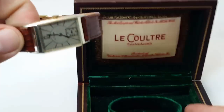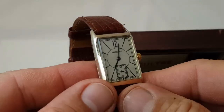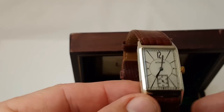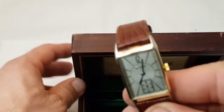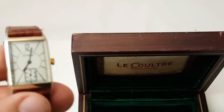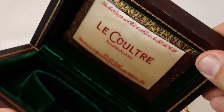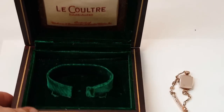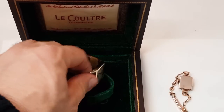And I got a LeCoultre men's vintage watch. This was the only men's watch I bought in the auction. Believe me, I did a lot of bidding. This one is a gold fill, but my plan is I could sell the watch in one hand, and boxes are worth good money, especially these vintage 1930s LeCoultre boxes. So I went ahead and I bought this one. I still don't know if I'm going to keep them together or separate them.